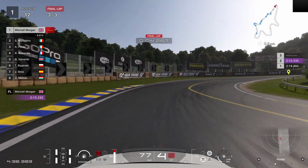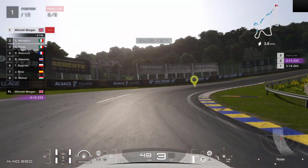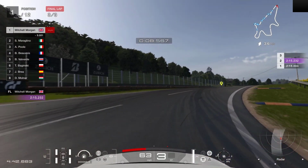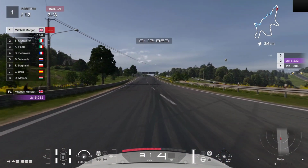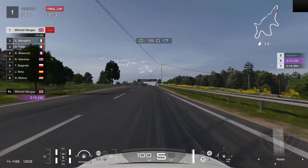I always mess up my words when I'm driving and narrating at the same time. So we're doing okay here at the moment. So 10 seconds ahead at the moment.